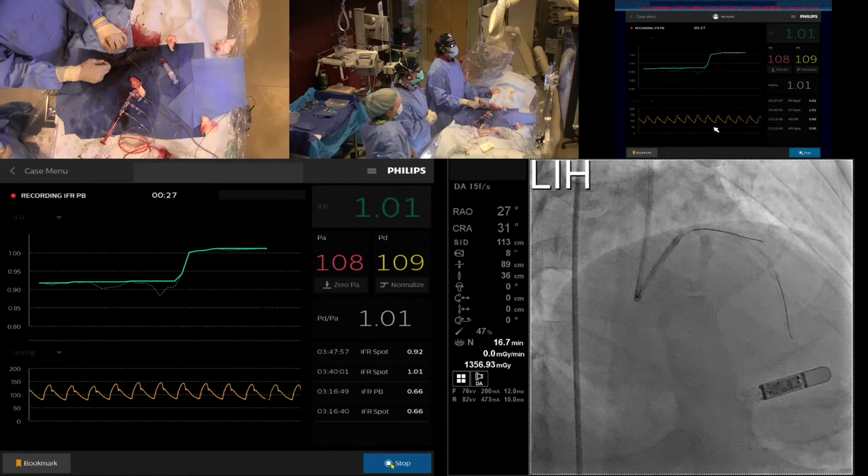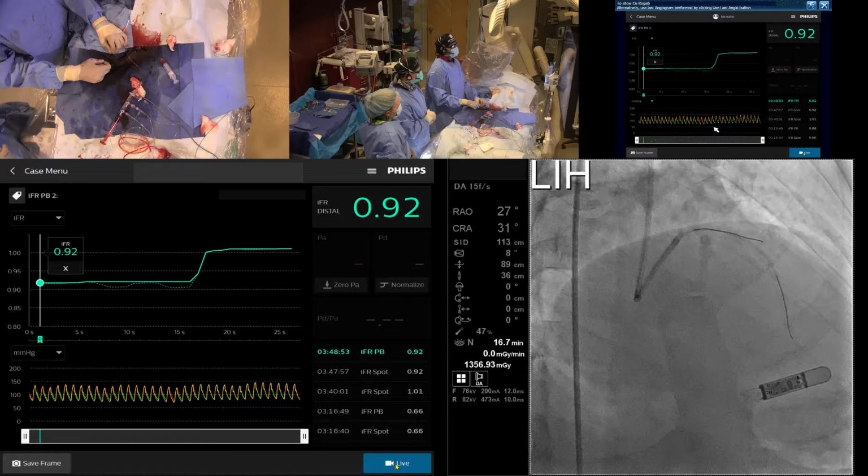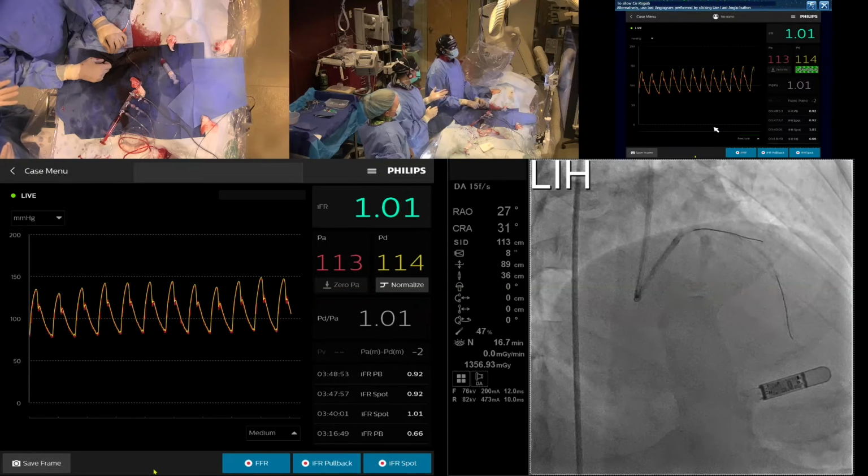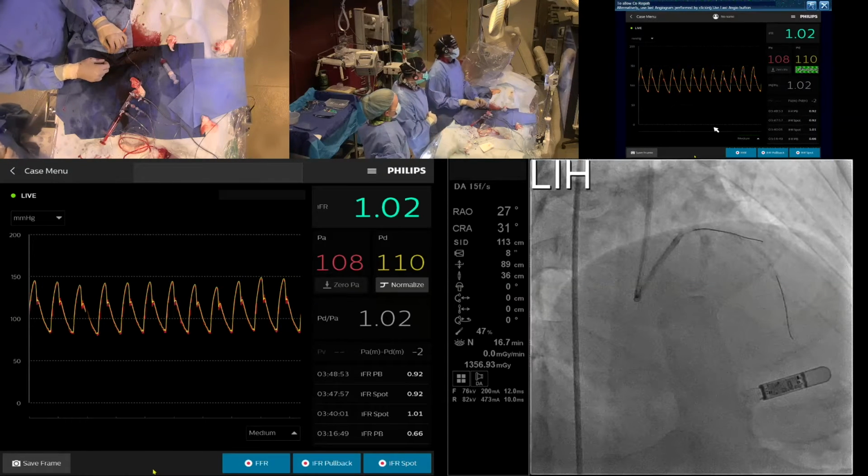Okay, just stop that. I'm going to re-advance it across it. So there's no drift, right? No drift at all. So basically the numbers are valid. The numbers are valid. Why do you want to re-advance it? Just for fun.